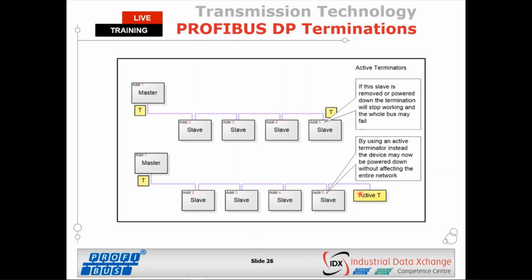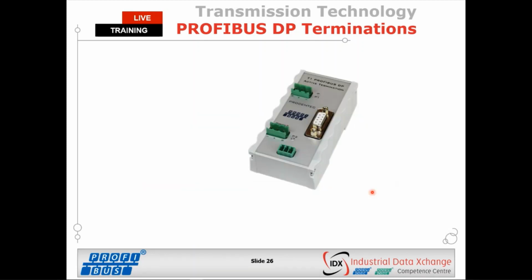So what we can do is install a dedicated terminator device, something called an active terminator. This is just a simple component that has its little 3 resistor circuit installed inside it, and it should be powered 24/7, maybe by a UPS or a dedicated power supply, possibly even the same power supply that powers the controlling station or the master. Now, instead of making my last slave device my terminating point, I daisy chain out and go straight into an active terminator. This is an example of an active terminating device.